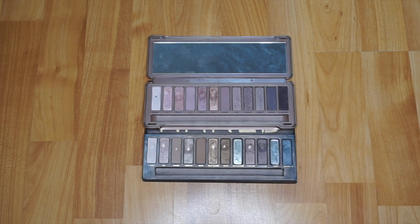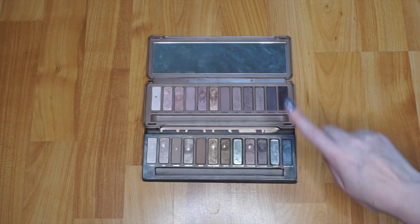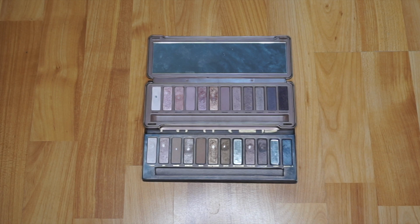I remember exactly when I got this. I got this the first time I went to New York, which is also the first time I went to the States, which was June 2012. I went there with my family. I remember it very vividly. I had such a long wish list of makeup that I wanted to buy that at the time was impossible to get in Sweden, and this was top of my list basically. I picked this up in Sephora, I believe, and yeah, I absolutely love this palette. I used it so much. It was the only palette I had for such a long time, and yeah, I really like this.